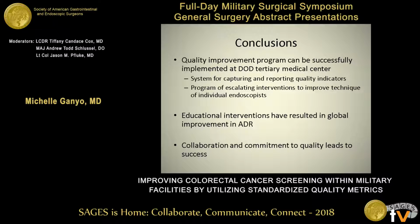In conclusion, a quality improvement program can be implemented at a DoD tertiary medical center. However, it requires a system for capturing and reporting data, in addition to a dedicated program that focuses on improving endoscopic techniques. While initial educational interventions have resulted in global increases in ADR at our institution, we still have room to grow. Regardless of starting point, every endoscopist has the potential for improvement. It requires a collaboration and commitment by all in order for this to be a success.